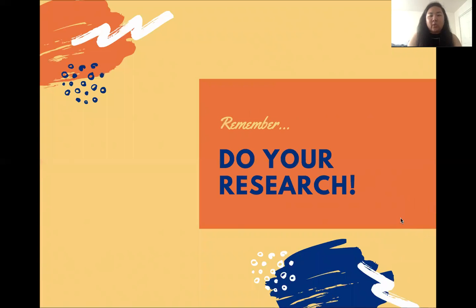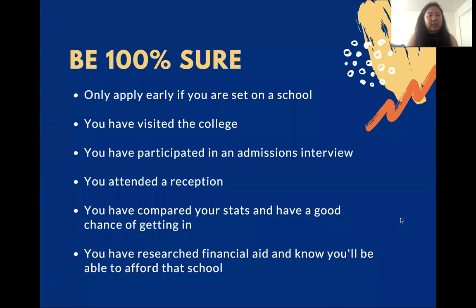Okay, so remember that you also want to do your research. You want to be 100% sure. If you are doing early decision, you want to be 100% sure that you want to go to that school. So only apply early if you are set on a school.